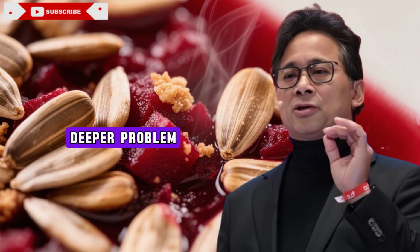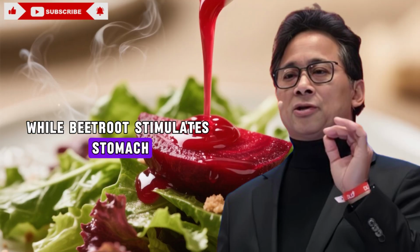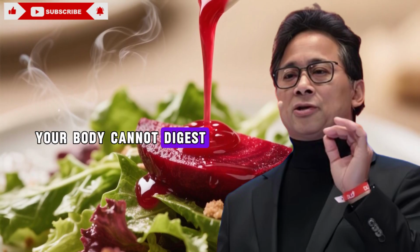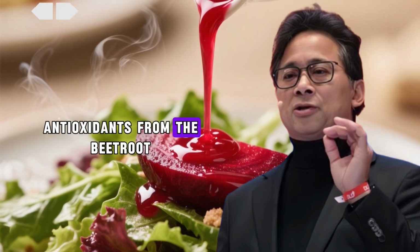There is also a deeper problem. Milk needs a very controlled digestive environment to break down properly, while beetroot stimulates stomach acid and bile flow. When these two processes clash, your body cannot digest either food efficiently. You absorb less calcium from the milk, and fewer vitamins and antioxidants from the beetroot.